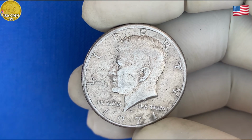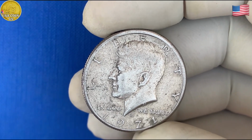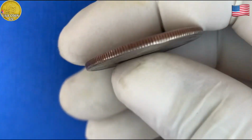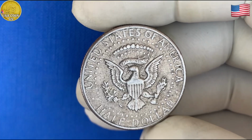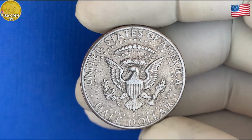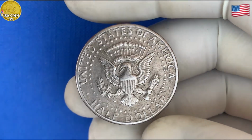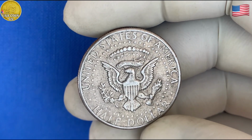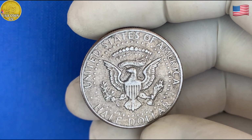This is especially true for coins with high-grade certifications or those with unique error features, which can sometimes occur in coins produced at the mint. The impressive value of the 1971 Kennedy half dollar reflects the growing interest in coin collecting and the increasing recognition of how coins can appreciate in value over time. While the coin's original function may have been to serve as everyday currency, its status as a collectible item has made it much more than just a piece of pocket change.